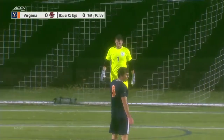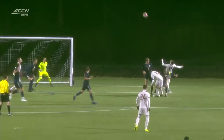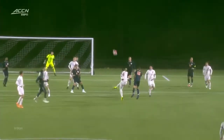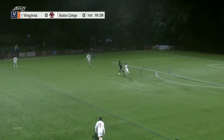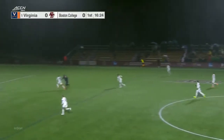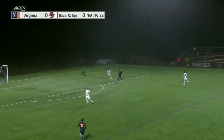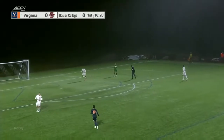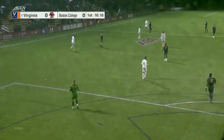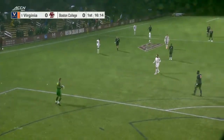Ian Bueller coming up into the play. Ball kind of yo-yo pinballing around, and there's that one touch and well high and wide. You wonder if that's the type of goal, though, that you're going to need to score against Virginia. One of those ridiculous volleys as the BC defense, Victor Souza, shields DK from the ball and allows Garner to vacuum it up.